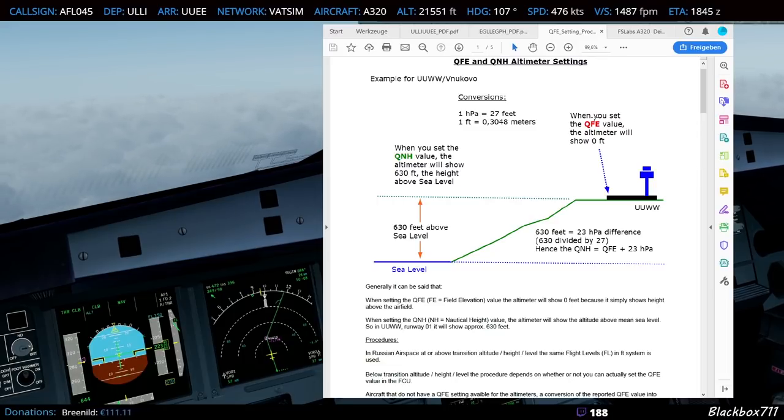So the simplest explanation is if you set the QFE value when you land, the altimeter will show zero. All right, so QFE matches the altimeter so that it reads zero when you touch down. The QNH value obviously shows you then at touchdown the altitude above the sea level reference.